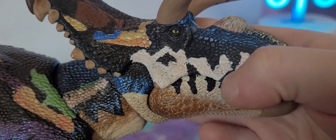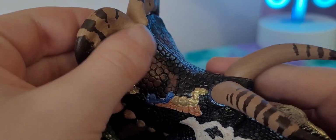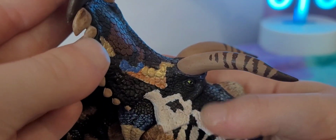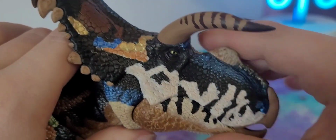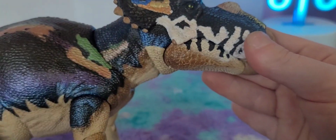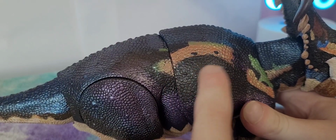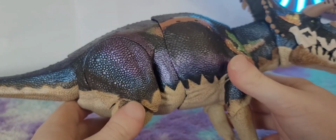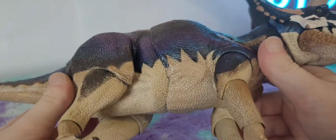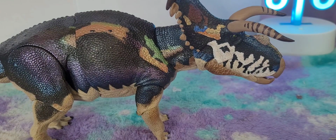So you can see all these different scales all up into the frill. The horns have a little bit of detail. You can't really see them, but they're there. And then around the eye, and like I said, inside the mouth is not as detailed, but back in there you can see all those teeth are painted really nicely. And all these different scales all over the body. And like I said, these osteoderms that are kind of highlighted around it are just spotted all over. And it's just really, really beautiful all over. Absolutely am in love with this figure.